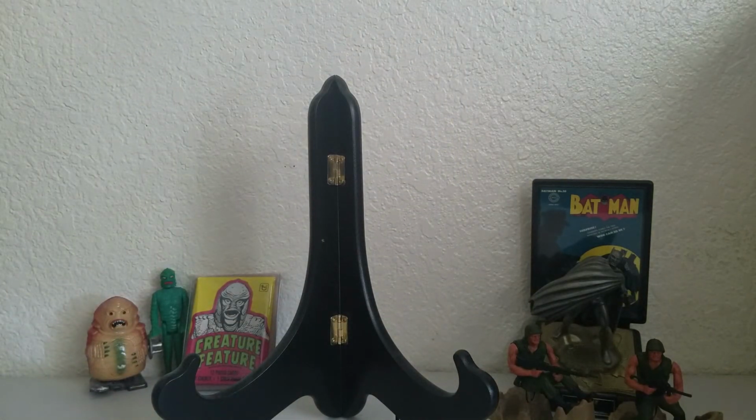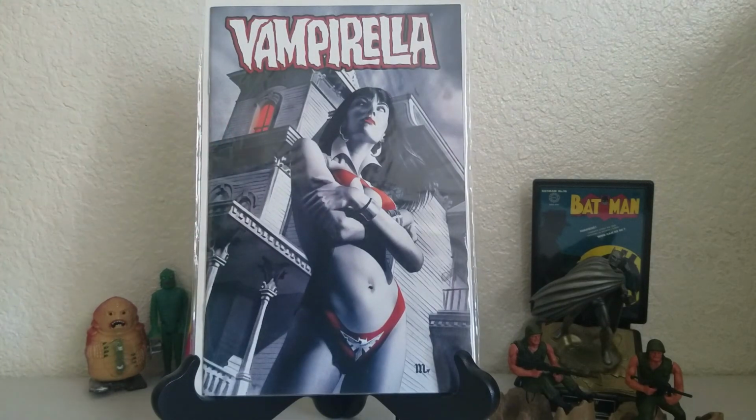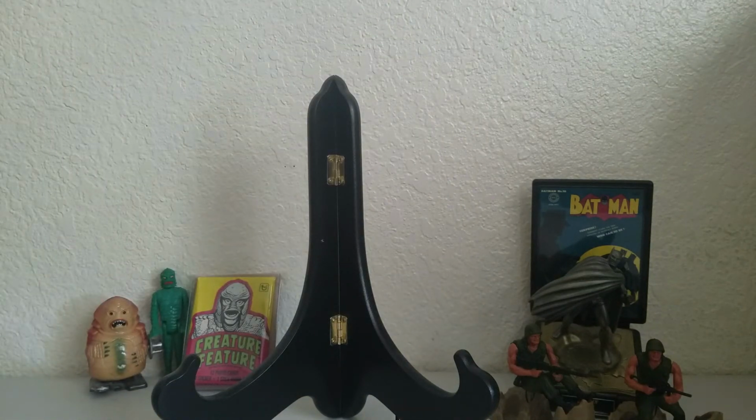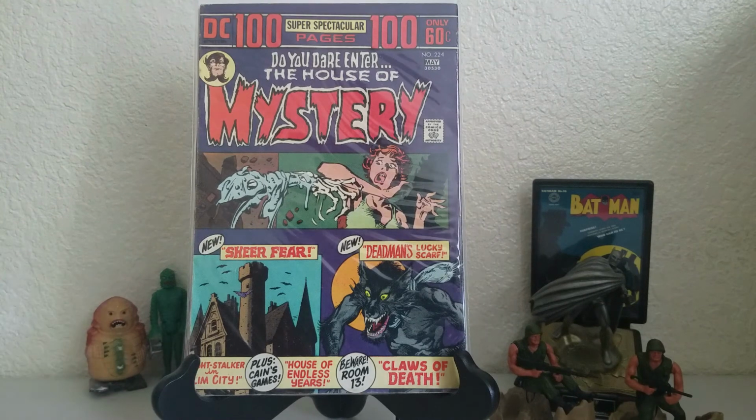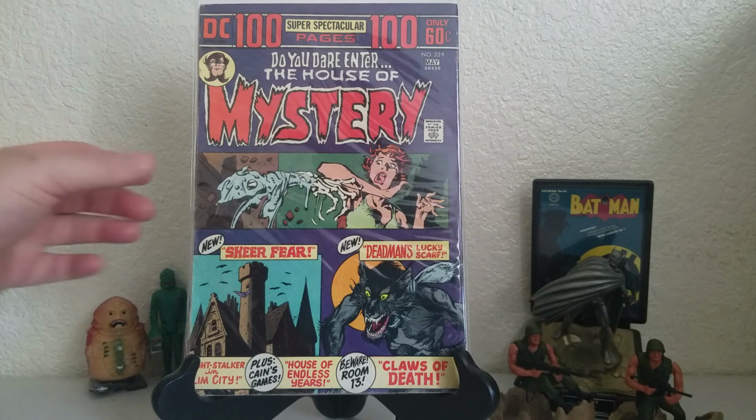And another Vampirella, which I really like this cover. It reminds me of the house in Psycho. This is the House of Mystery 224, and it is a Neil Adams cover. That's why I picked it up.